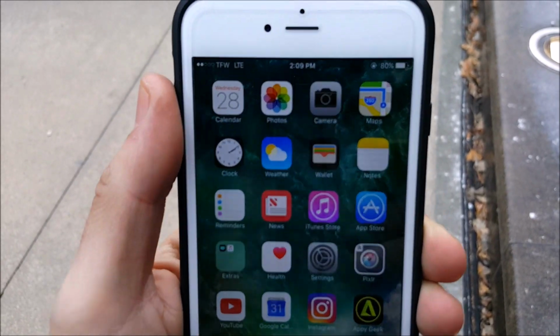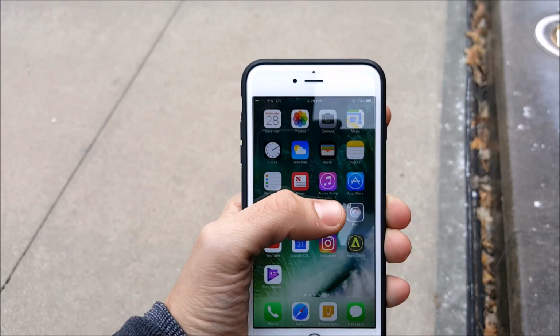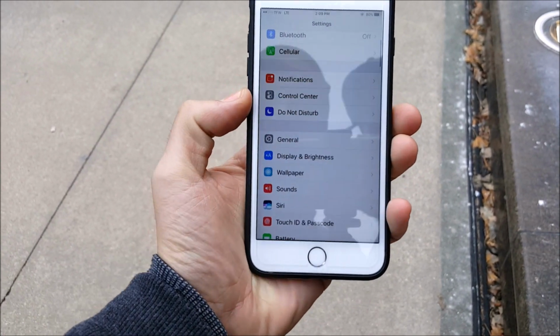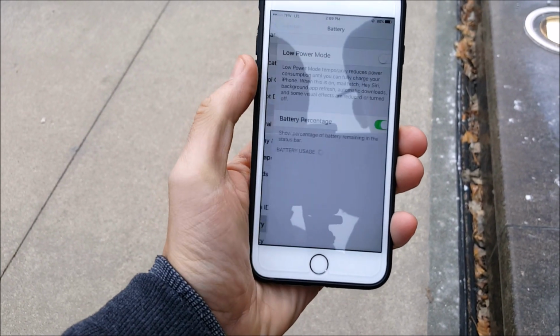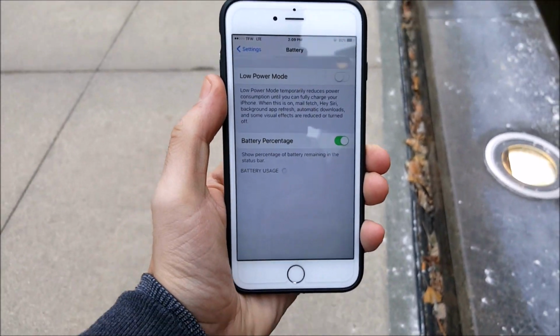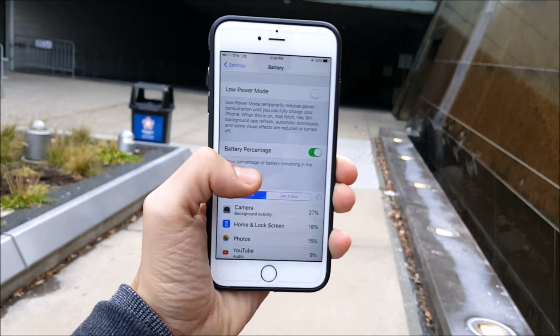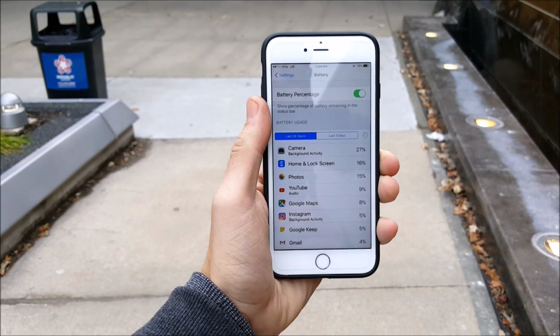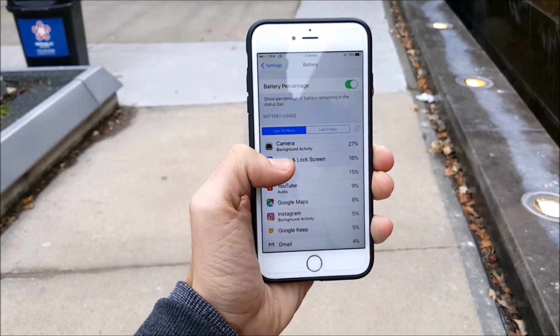All right, guys, so you can see, like he said, it was about 2:07. It's 2:09 now. Let me go ahead and show you the actual battery life usage, the actual technicalities of it, if you care to see that. So once again, I am not rocking out here on low power mode. I do have 27% usage on the camera, so it's been a big camera day for me, but I do make videos. I do take a lot of photos.